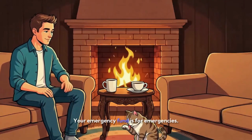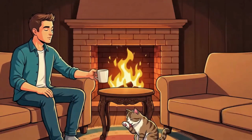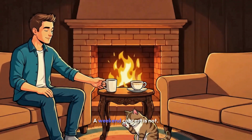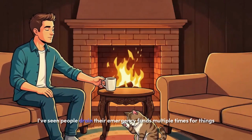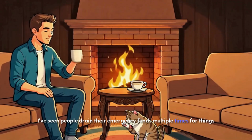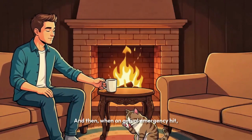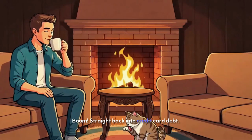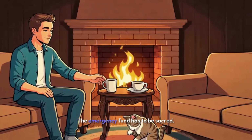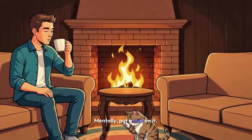Mistake number 2, treating your emergency fund like a vacation fund. Your emergency fund is for emergencies. A sale on flights to Bali is not an emergency. A sudden car repair is. A weekend concert is not. A medical bill is. I've seen people drain their emergency funds multiple times for things that didn't qualify as emergencies. And then, when an actual emergency hit, boom, straight back into credit card debt. The emergency fund has to be sacred. Mentally, put a lock on it.